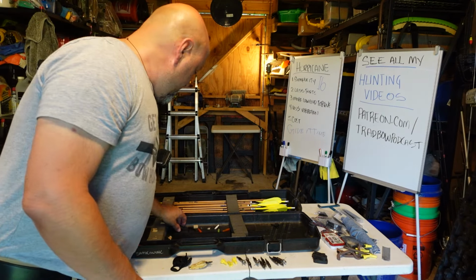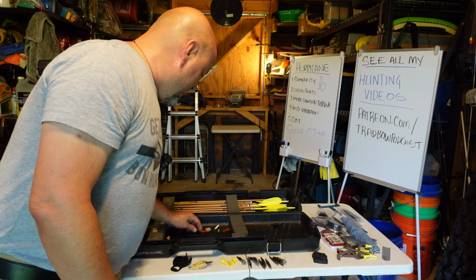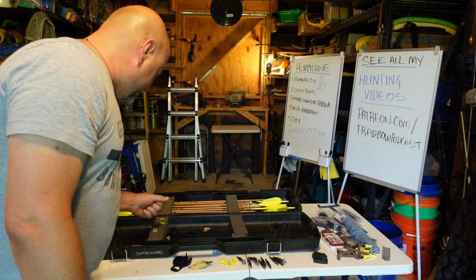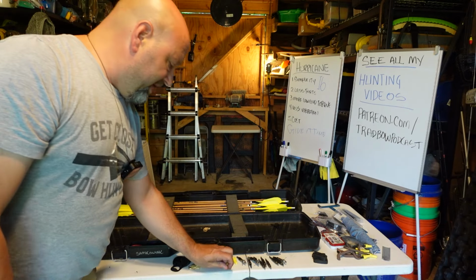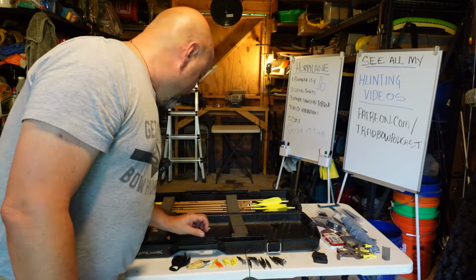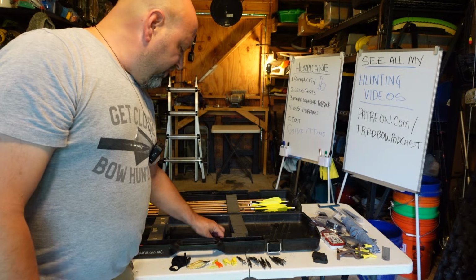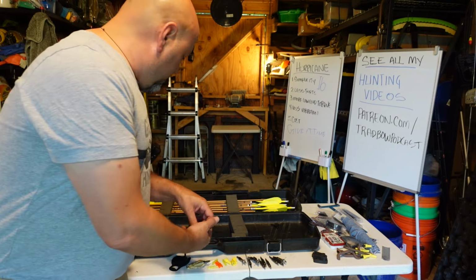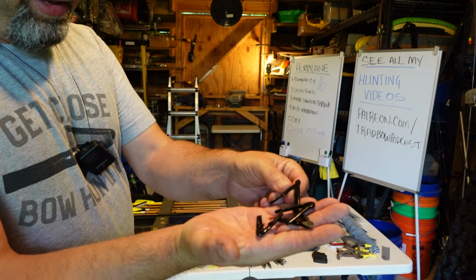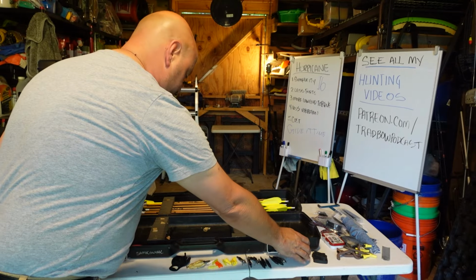More judos, more tips. I mean, like I said, I got a ton of nocks. You got to have the nocks because it's a shame when you just snap an arrow or you break a nock and it renders that arrow useless. So make sure you always have nocks. We always got that stuff in here. A couple more of these because I like them. So when I take them off, these are those glue things, I can put them back on razor heads.